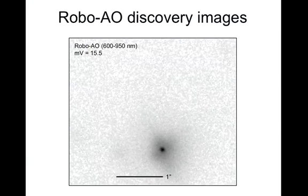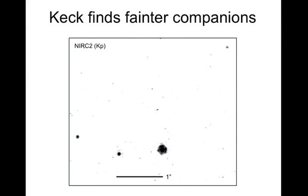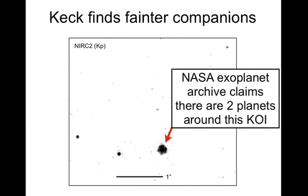Here's just another interesting one. You might be able to see there's a 2.5-sigma detection of another star about an arcsecond away in the Robo-AO image. We subsequently looked at it with Keck, and there it is for sure. And then there's another one there, and another one about 2.5 arcseconds away. What's interesting here is that the NASA Exoplanet Archive said that there are two planets around this star right here in the middle, but nobody knew about these other ones, so now who knows what's going on. Obviously we're going to have to do more follow-up of this particular object to figure out exactly what's going on and if any of these stars are even associated with each other. So sometimes this raises more questions than answers when we start digging around.